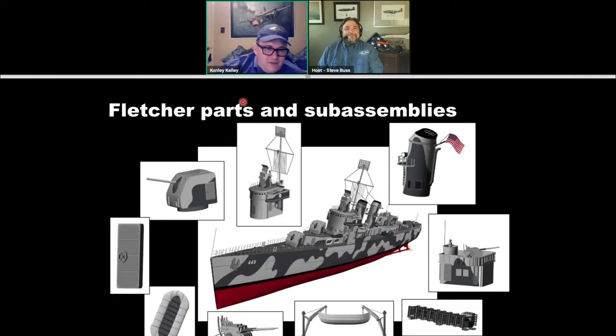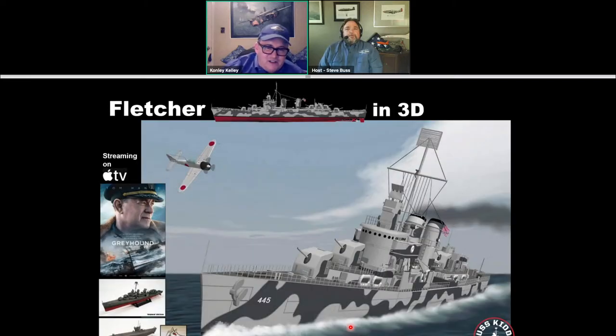And here's a cool shot of the Fletcher with all the different sub-assemblies that went into it. What's neat about 3D modeling is once you create one 5-inch gun, clone it. Now you have five 5-inch guns, common on a ship like this. Two smokestacks, two depth charge racks, two lifeboats. So it's a really neat way to model, because you can go at such a rapid pace once you get your original model built. So here's the Fletcher in all her glory. I've added the sea and sky and smoke with Photoshop.